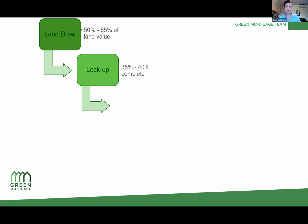and everything. But typically, most lenders will do their first draw at the lockup stage, which is 35 to 40% complete. This basically means that all of your windows, framing, doors, etc., are all in place, so wind could not pass through the house. In theory, that is the way to look at lockup.